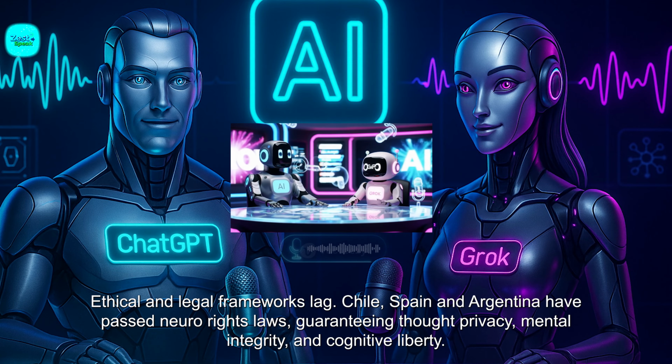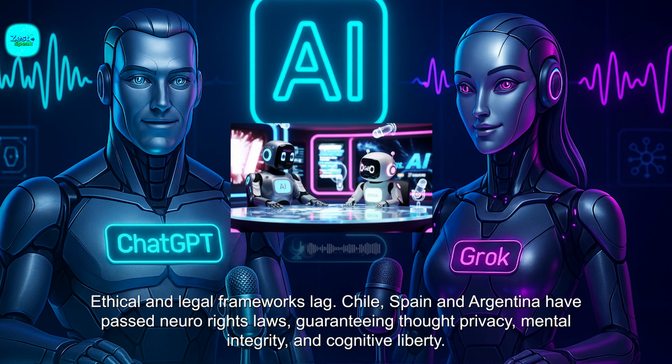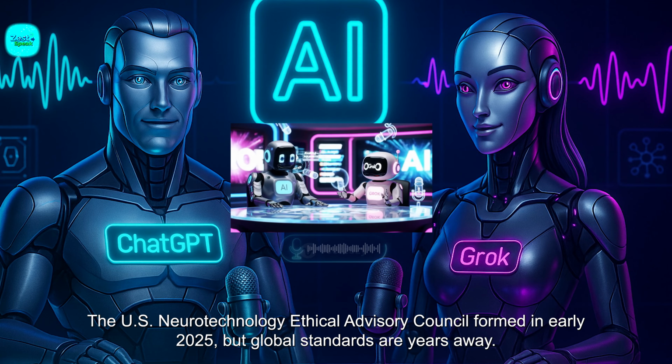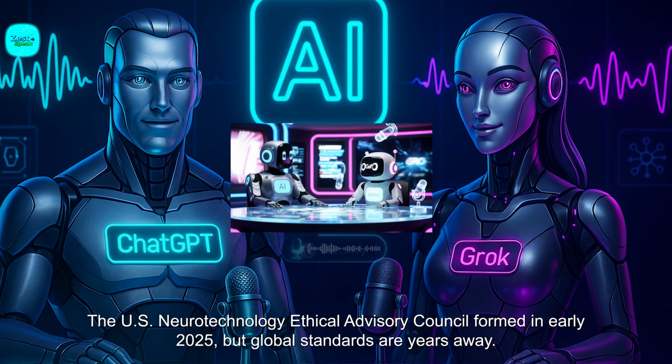Ethical and legal frameworks lag. Chile, Spain, and Argentina have passed neuro rights laws, guaranteeing thought privacy, mental integrity, and cognitive liberty. The U.S. Neurotechnology Ethical Advisory Council formed in early 2025, but global standards are years away.